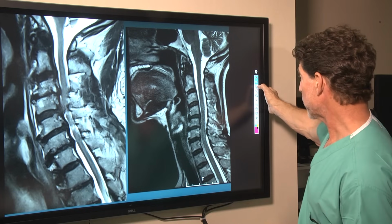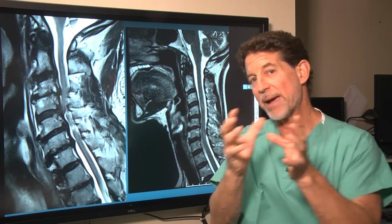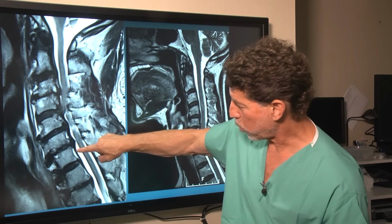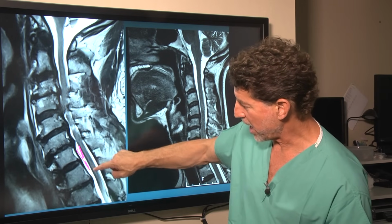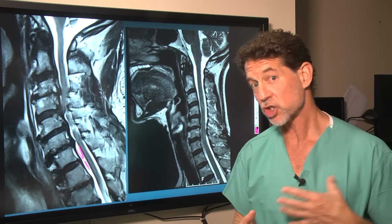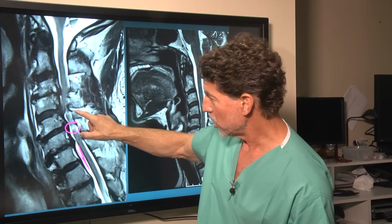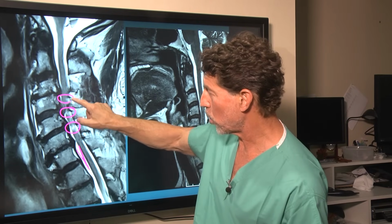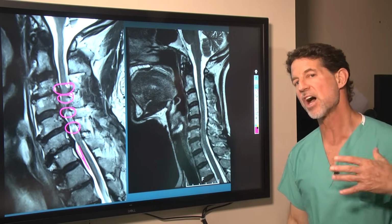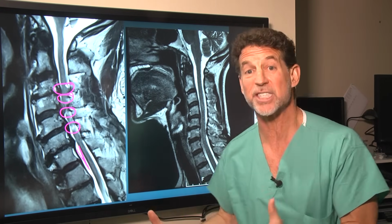And as I mentioned earlier, spinal cord disease causes damage to the cord, and it causes the cord to liquefy. This is white, the spinal fluid. The gray is the actual nerve cells, and when this cord gets damaged, it turns into water. Water's white, and if you look at these areas here, you can see white spots within the cord. Now that's visible cord damage. That's enough of the actual spinal cord that has been damaged and disappeared and liquefied where you could actually see it.